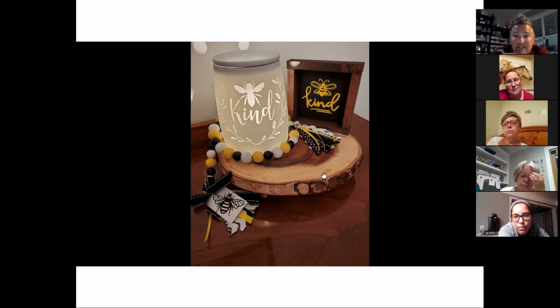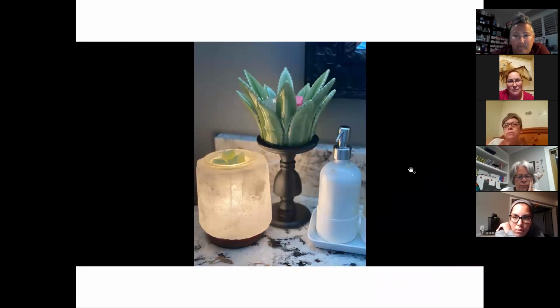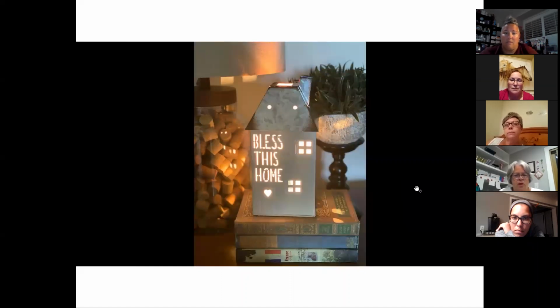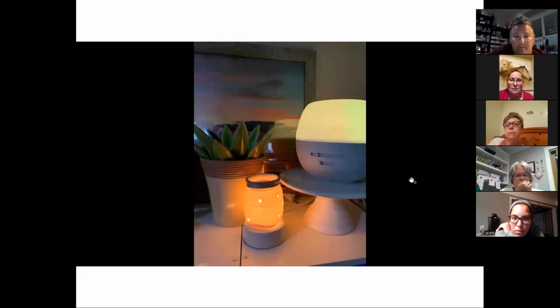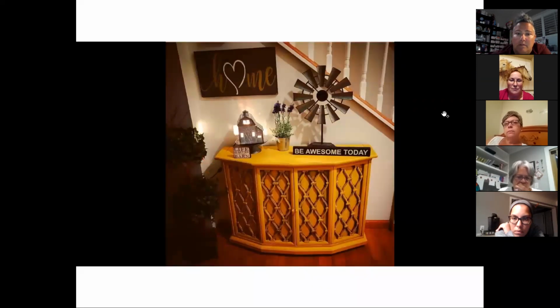Wood slice. Doesn't take much to really jazz these up. This is just a wreath. Books. Another angle, we saw that. Warmer, but using it as part of a bigger display. This would almost be fun to do an I Spy, okay, who can spot the warmer in this photo?